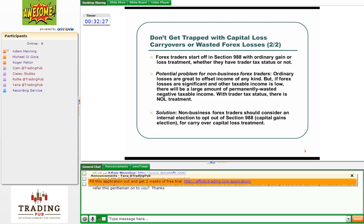But if you had other, let's say you or your wife or someone had a $50,000 W-2 and you had $10,000 in Forex losses, as long as you have income to offset them, you're fine. You won't lose them if you're not a trader. But if you didn't have any other income, then of course, yeah, those losses would just ultimately be lost.